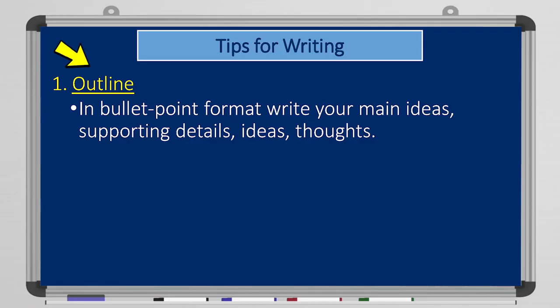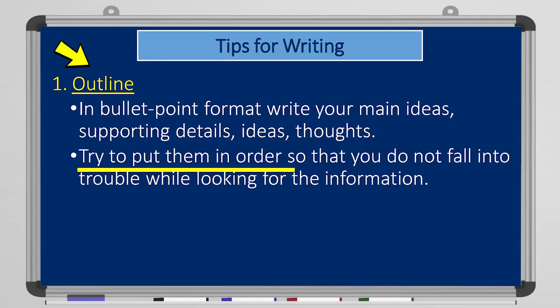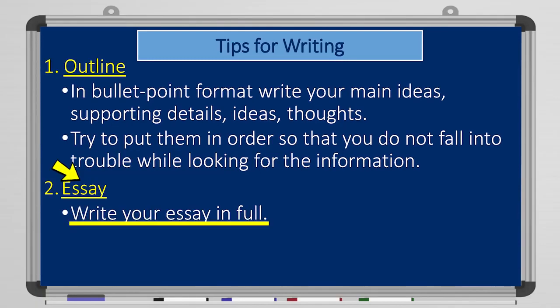Let's understand how writing works. You start with your outline. And in your outline, you put your ideas, your main ideas, your supporting details, your thoughts, what you think. You put these down in bullet point forms. You don't need to write them in full sentences. Now, I advise you to do this in order for you to find it easier when it comes to finding the information you're looking for. So try to put your information or your ideas in order to help you when it comes to writing the essay.